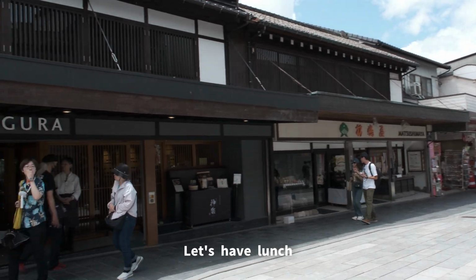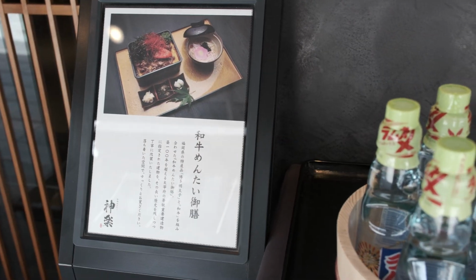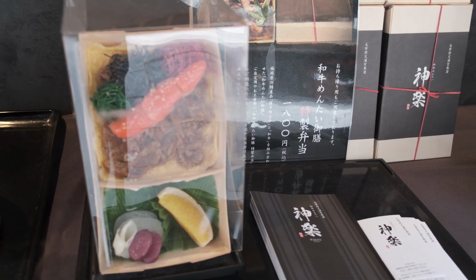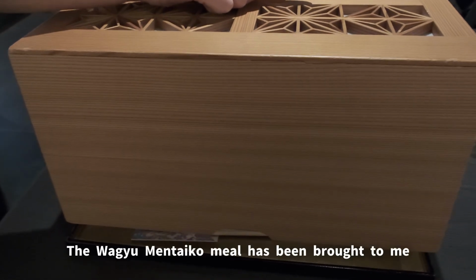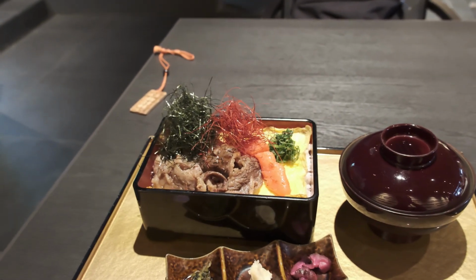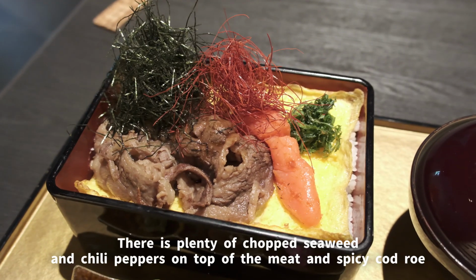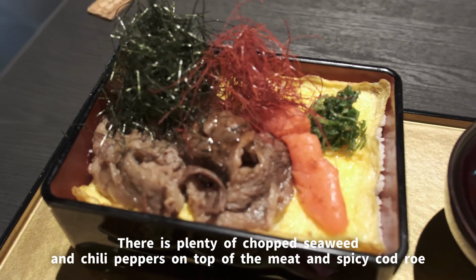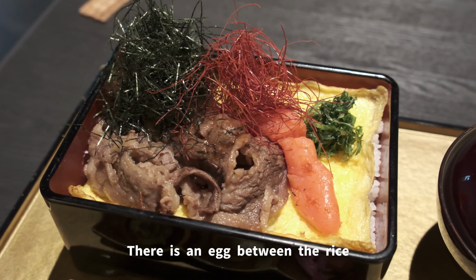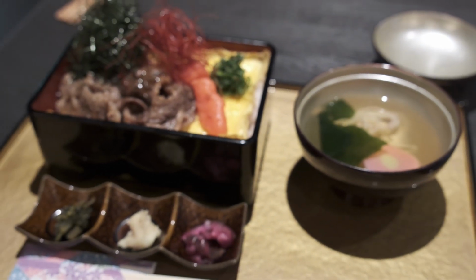Let's have lunch. The restaurant is Kagura, a famous restaurant for Wagyu Mentaiko. The Wagyu Mentaiko meal has been brought to us. What a wonderful presentation. There is plenty of chopped seaweed and chili peppers on top of the meat and spicy cod roe. There is an egg between the rice. The set also includes soup and pickles.